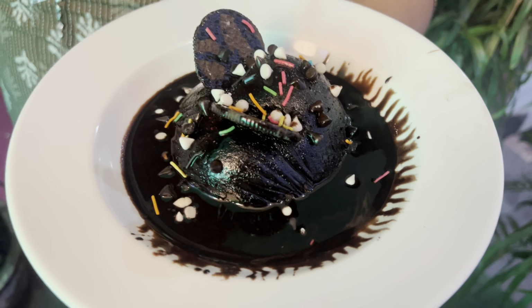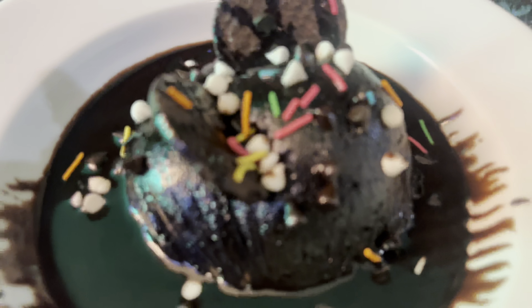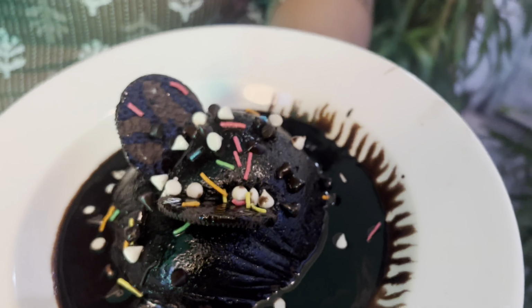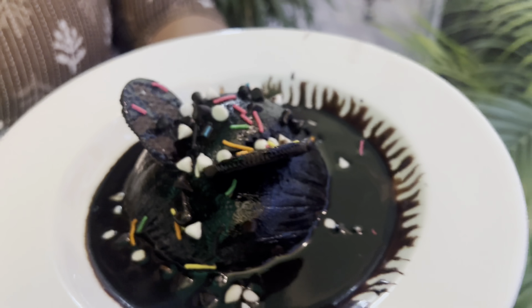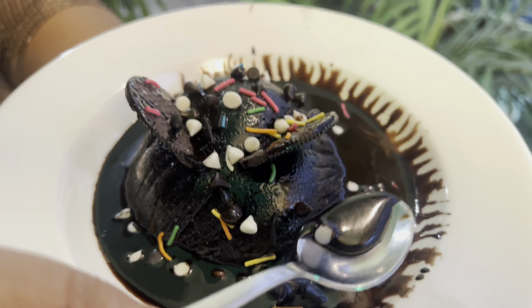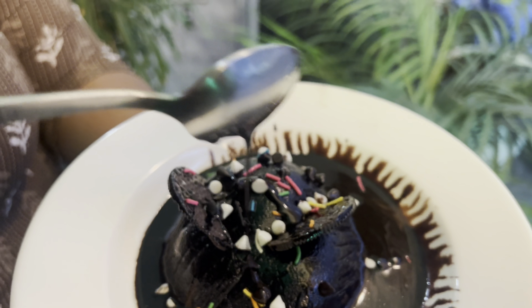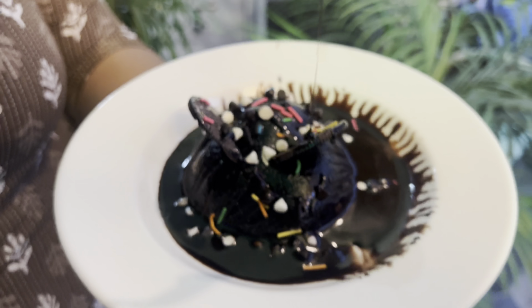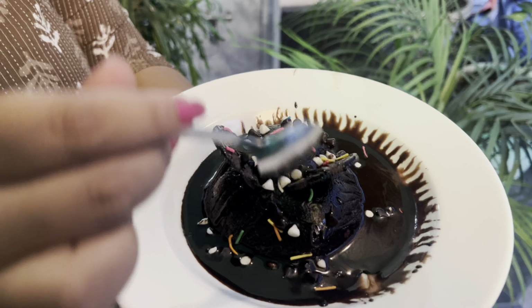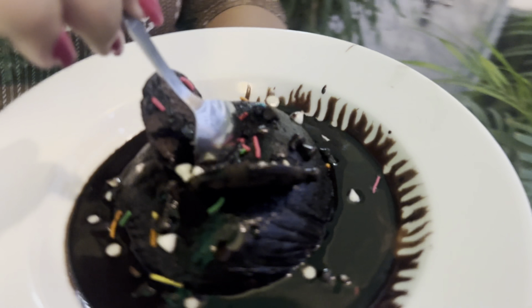Finally, the last item of the day is here. This is the magnificent, beautiful, outstandingly delicious Oreo cake. Now, if you are visiting Tavern Cafe, you must order the Oreo cake, specifically if you are a chocolate lover. It is filled with chocolate sauce, sprinkles, and a lot of beautiful textured, soft, melt in the mouth feel. Now, some of you might feel that I am exaggerating, but this is definitely one of my most favorite items that I had at Tavern Cafe.